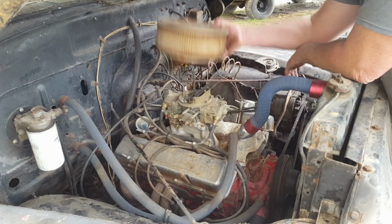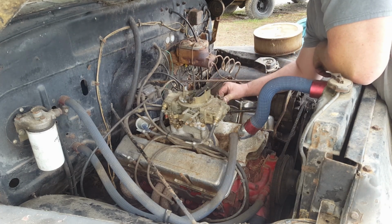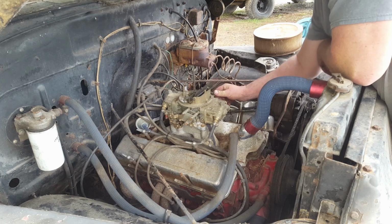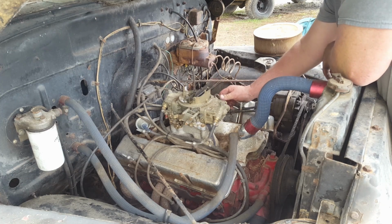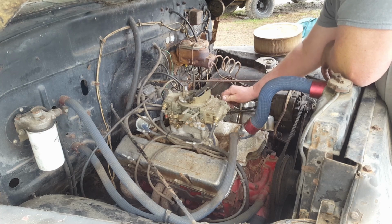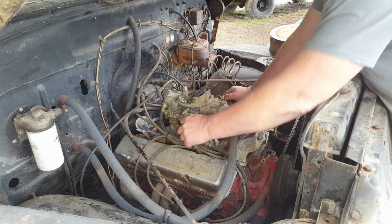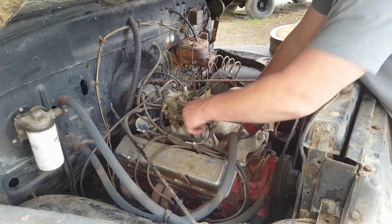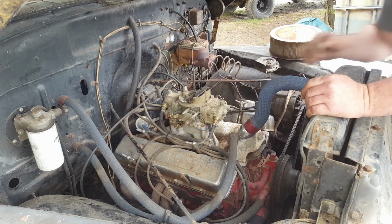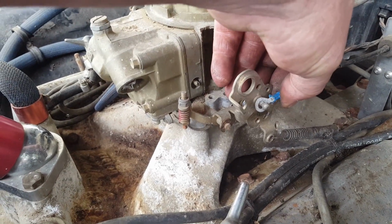Alrighty, let's take a look at the carburetor. Secondaries are stuck, which don't really matter. But, oh, there they went. Okay, yeah, they're operating now. It's got a manual choke. I never hooked it up. And let me show you this real quick. That's how I got the throttle cable hooked to the throttle.